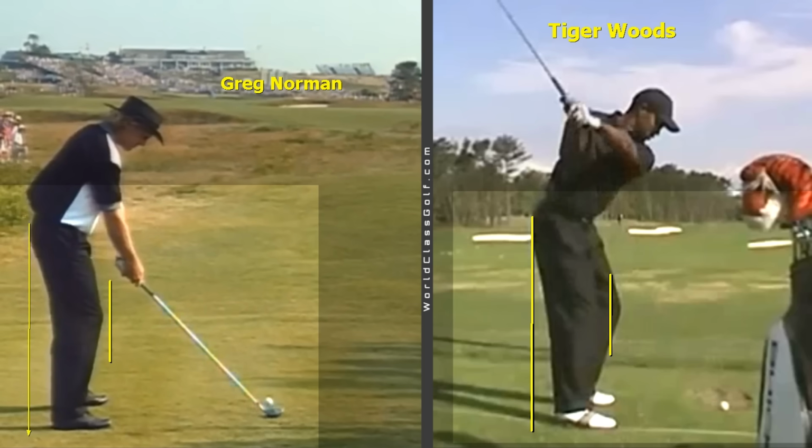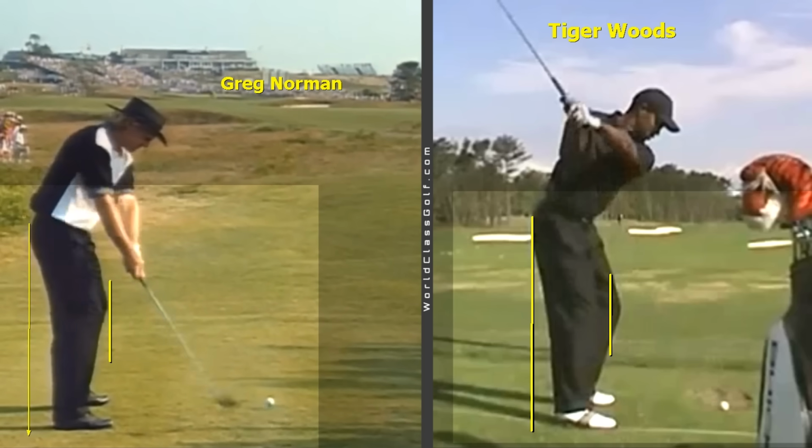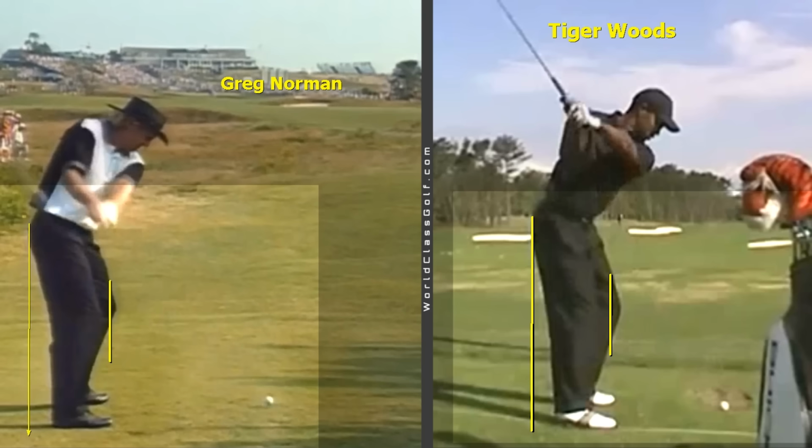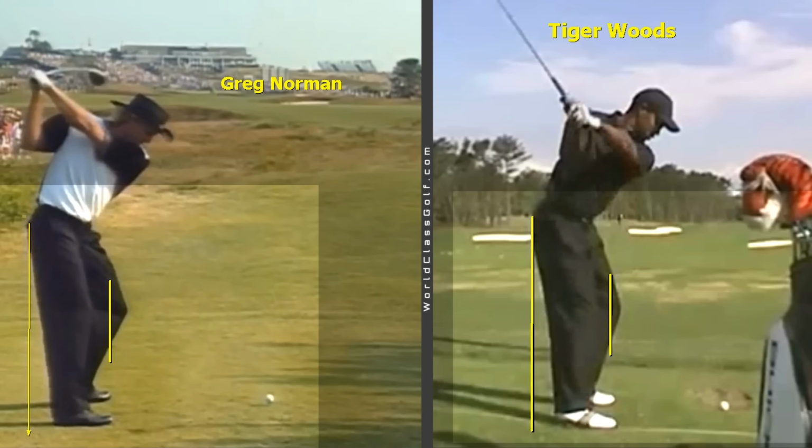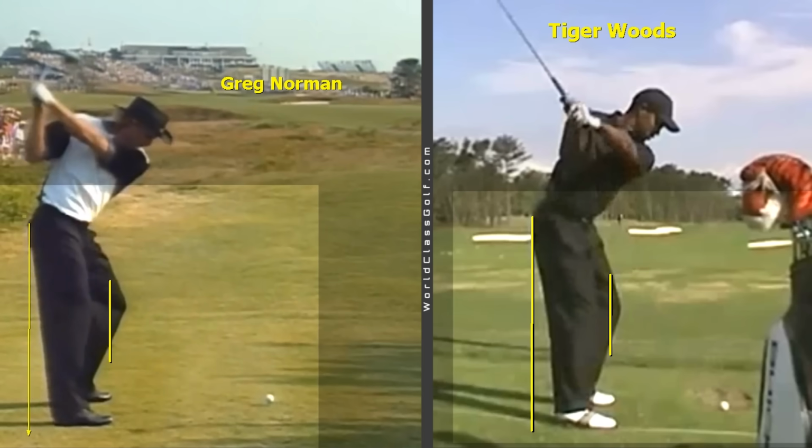Now, was Greg Norman the greatest driver of the ball of all time? Was he the longest, straightest ever, or was it Sam Snead? There's a lot of people that argue about that. Just have a look at his right leg, the trail leg here. Watch this transition move. Watch this downswing move. See how he pulls it back in?